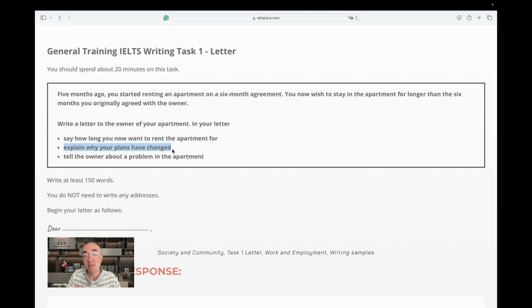Now your plans have changed. Now you want to extend it. So you may want to consider why you had this sudden, not sudden, but relatively fast or quick change of heart. And tell the owner about the problem in the apartment.